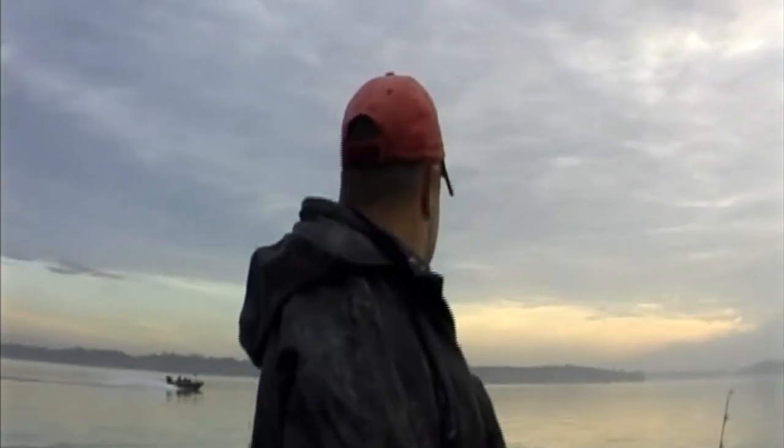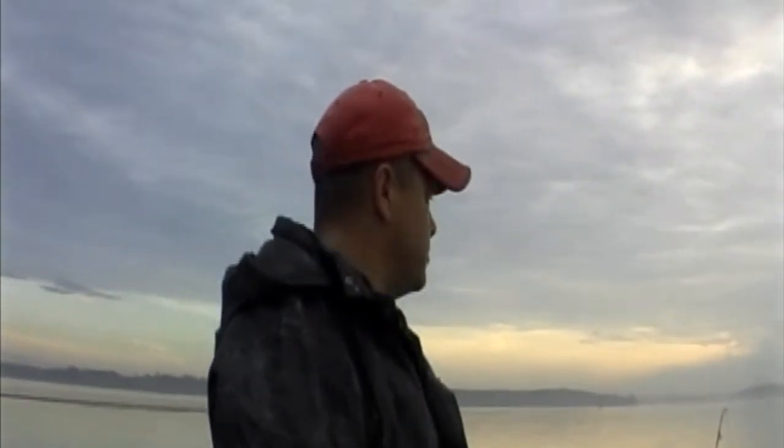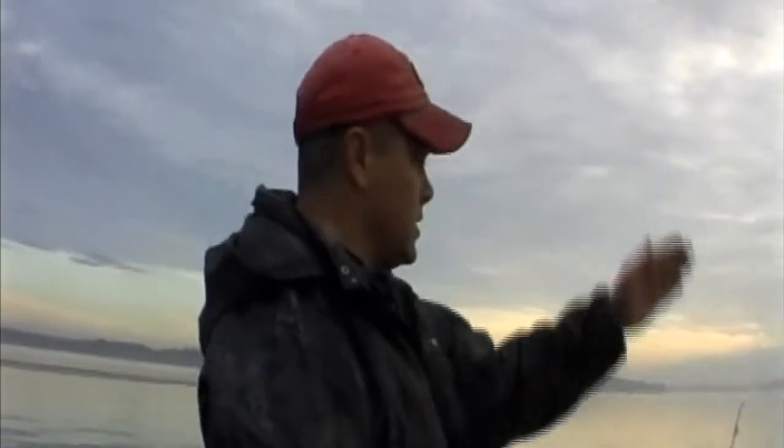Back there just waiting for a big piece of chow to come by. We're taking these gizzard shad and trying to spread them out. Got two baits in the slack water and two on the outsides.